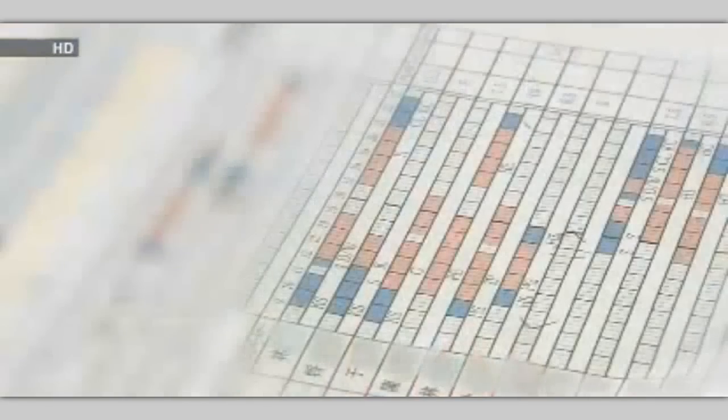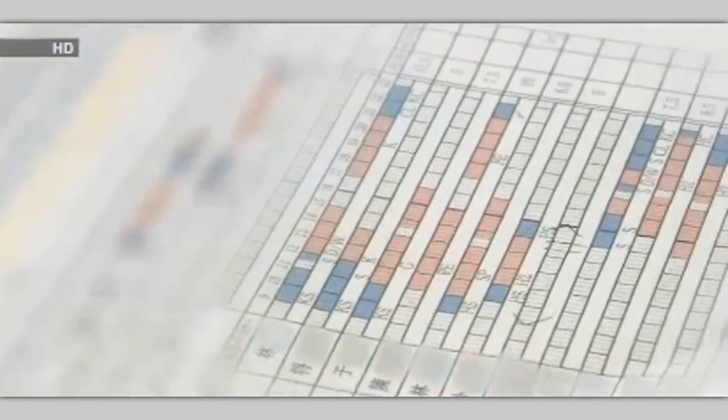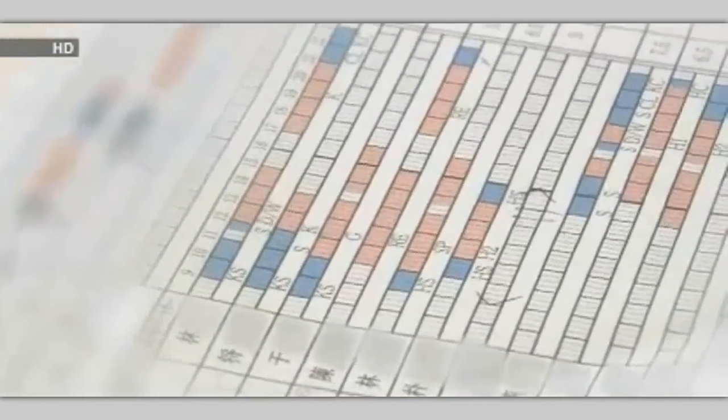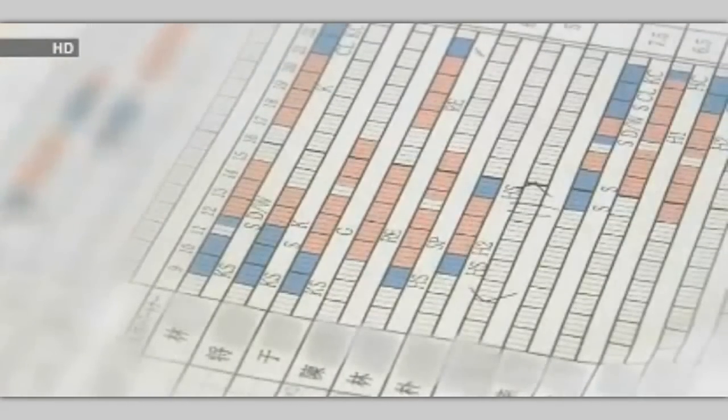Japanese law prohibits international students from working more than 28 hours a week. Some managers keep track of everyone's schedule so employees don't go over the limit. We'll listen to what the foreign workers have to say and create a better work environment for them.